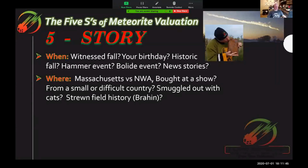Another cool thing that talks to the story is, what about the strewn field? What's the history of the strewn field? What if it fell on a farmer's field and he said, no one's coming in here, and he guarded it until the day he died? Now his widow says, come on in and get it, guys. That's more valuable to me. I'd love to have something like that.